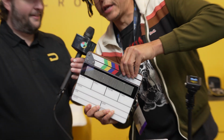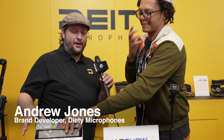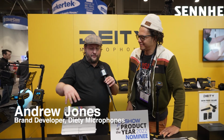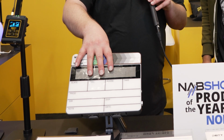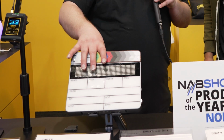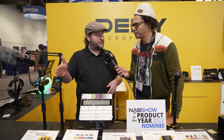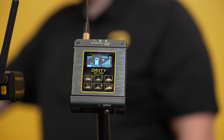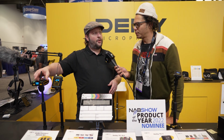Is Deity take one? Softsticks Mark? So what we said was, let's make a slate that does a little bit extra and fits in everyone's workflow. You can sync this slate with your phone for the first time ever in history, a Bluetooth enabled slate. It has a recorder built into the transmitter, it goes on micro SD card, and it'll run for about 12 hours. You can remotely trigger that from your dual channel receiver with a push of a hotkey.